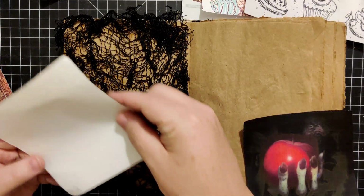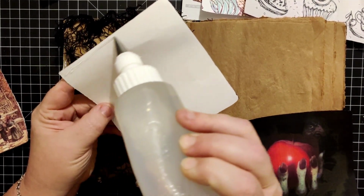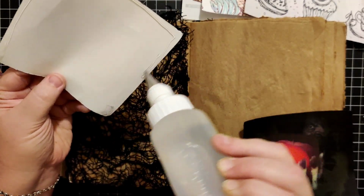So, alright, and now I'm going to keep with the Fabri-Tac, and I'm going to put a bunch of glue on here so that it will really get stuck down.